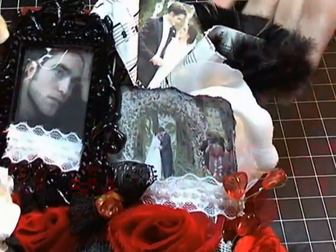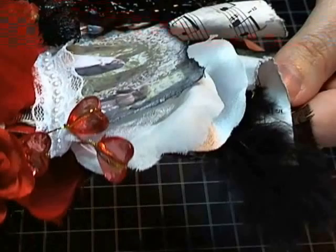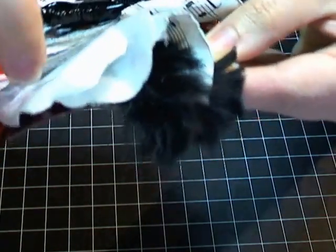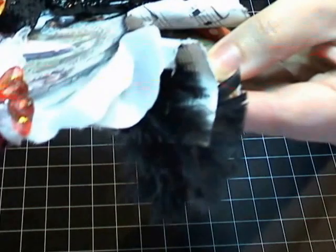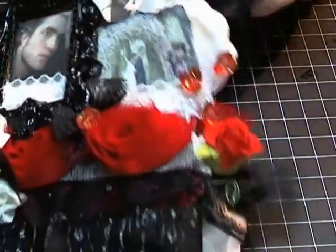Then, of course, I love feathers, so I stuck some feathers in here and there. If I tilt it a little bit, I took the rose petals that you can find in the bridal department section and just stuck them together like that. So that's how it looks. I'm in love with this card. It came out really, really beautiful.